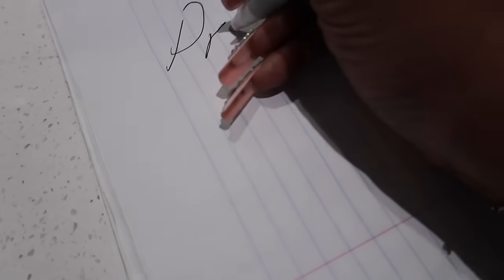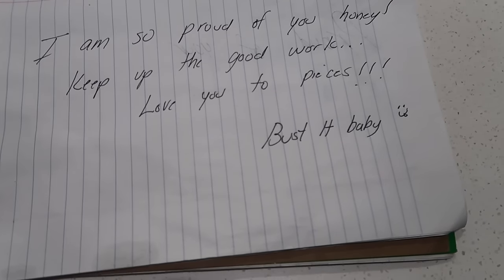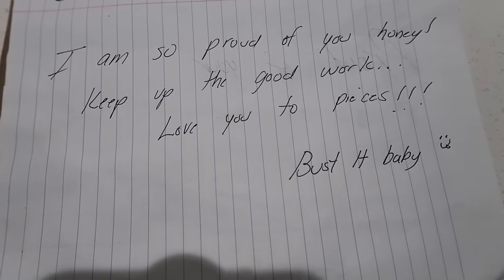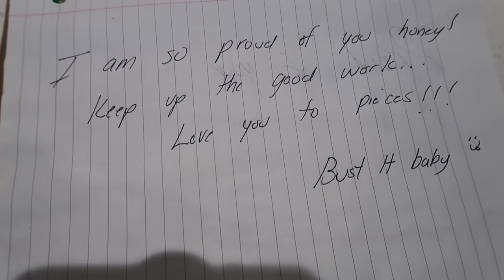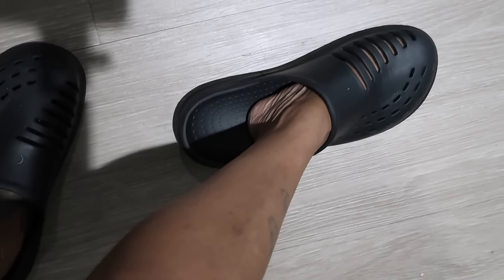So today he was in a bit of a rush, so I'm gonna write him a note to read when he gets off work. My handwriting. Oop, I already spelled something wrong. Let's try this again. The note reads, I'm so proud of you, honey. Keep up the good work because he's working 15 million jobs. Love you to pieces. Signing off, your busted baby. Here's the shoe of the block. What are those? God dang, this man's feet big.